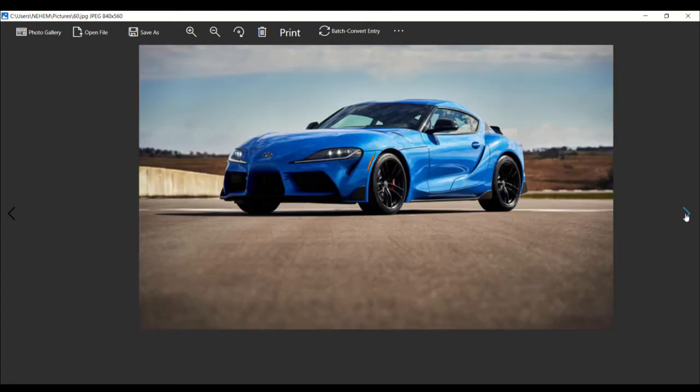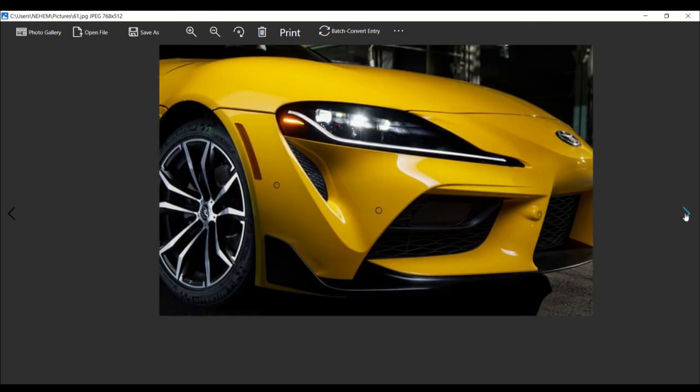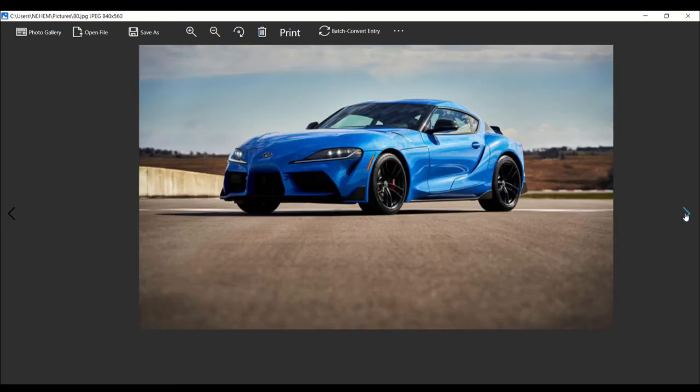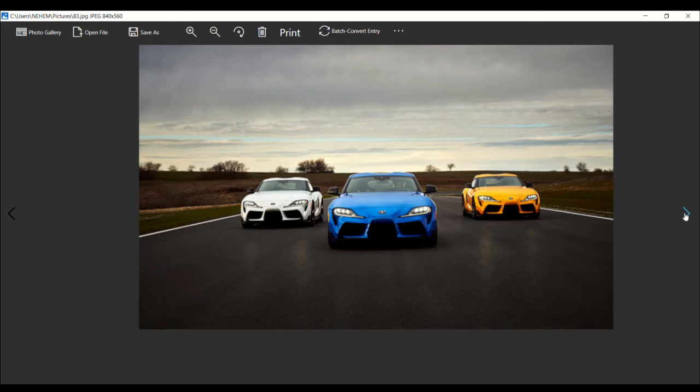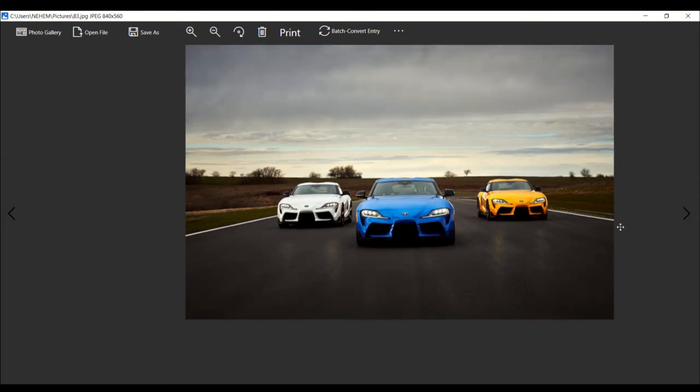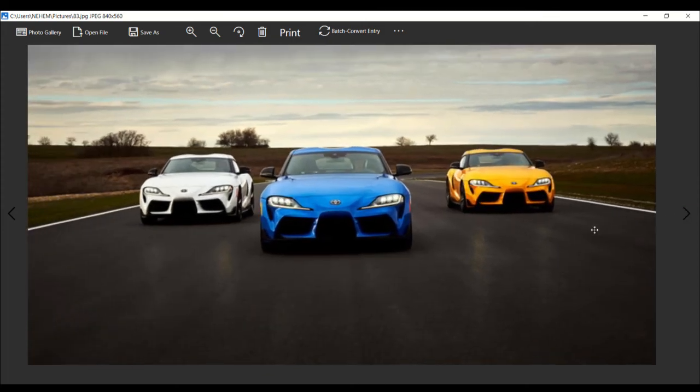This is the GR. This beautiful blue color, as you can see. Nice yellow color. This is the GR Supra in the different colors. You can even get a closer look.